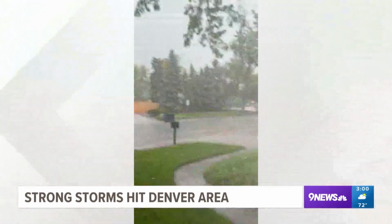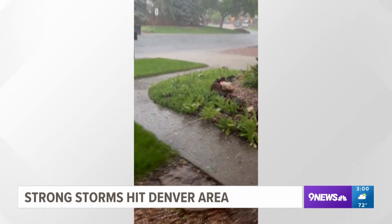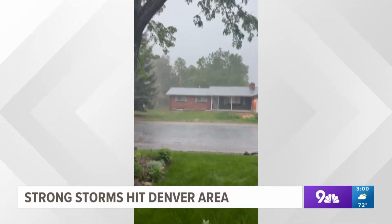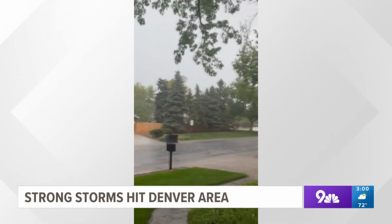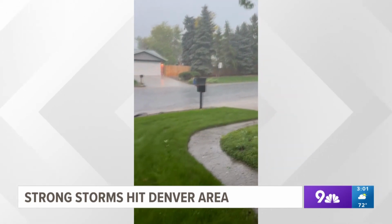We do have another video too that I wanted to show you. This one coming into us from Arvada. That was actually from the cell that was just overhead about 20-30 minutes ago. Incredibly heavy downpours, street flooding out there too. It looks like, yeah, maybe the leaves coming down with the winds coming out of these thunderstorms.